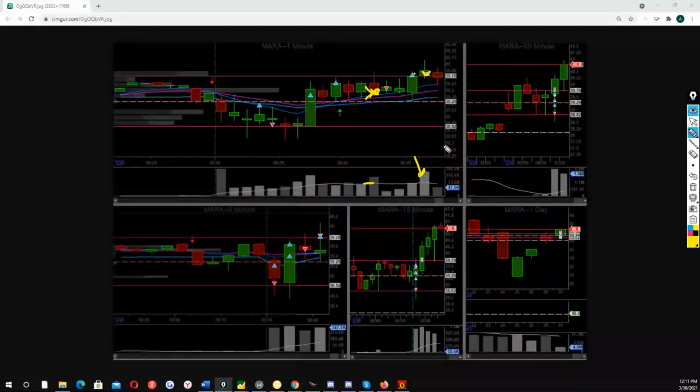But again, that volume is not so increasing. In fact, this volume around here could be an igniting volume. What is an igniting volume? Igniting volume is the increasing volume after the break of the range. It's the increasing volume which starts the move.